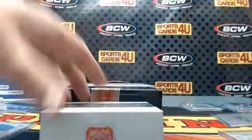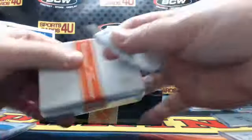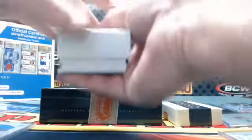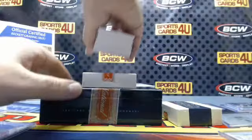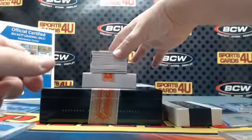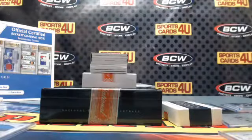Jeez. Hello. Hopefully whatever this is, it isn't a random either. We only got one random. Tavon Austin, 2 out of 99 Rams. Four color patch, 13 out of 25 Century Materials, Chargers, Philip Rivers.